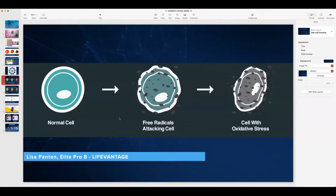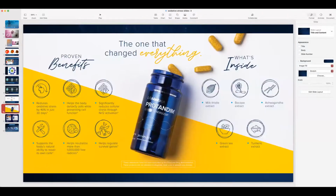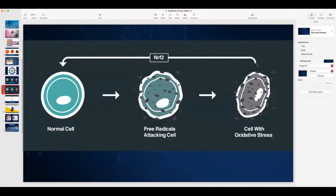So here you see, this is the older picture of oxidative stress. You've got the normal cell, you've got the free radicals starting to take a hold, and then the damage and all the other things that are happening inside your cells taking place. When you take Protandim Nrf2, which is this little product right here, it reverses this process. So what it does is it upregulates the survival gene. With that, you start pumping out these enzymes that you used to produce in early life, and you reverse this system so that your cells start looking and feeling and operating like they did back here.